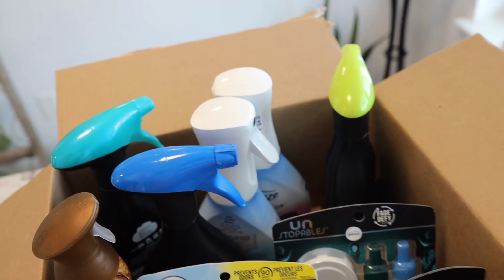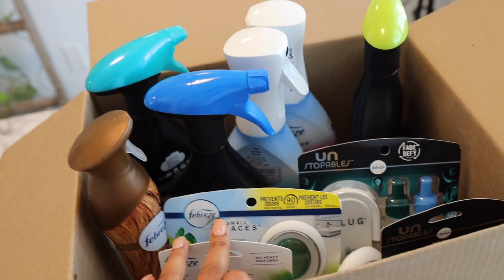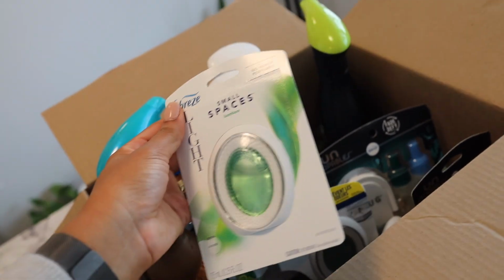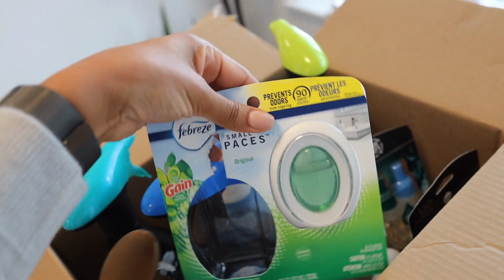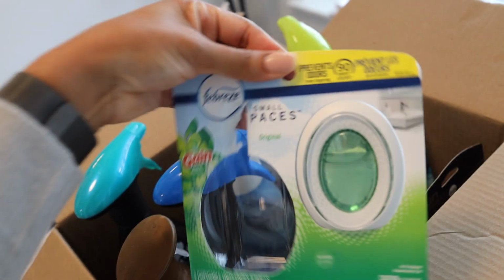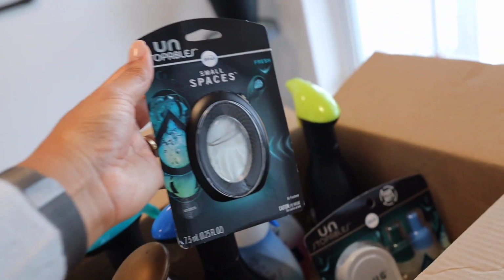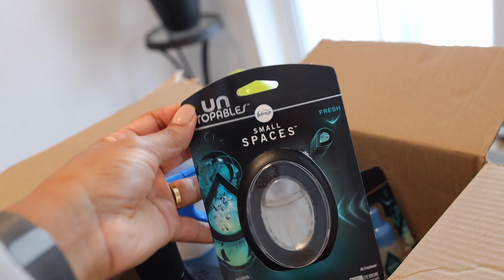Welcome into the house. I am going to show you the package, which is right here. Let me show it to you. Okay, so here we have all the Febreze goodies. Yay, we have so much stuff in here. Here we have the small spaces, which I want to explore. We have a couple of them. This one came with two. This is the Gain Scented small spaces. We also have the Unstoppable small spaces, which I want to use.